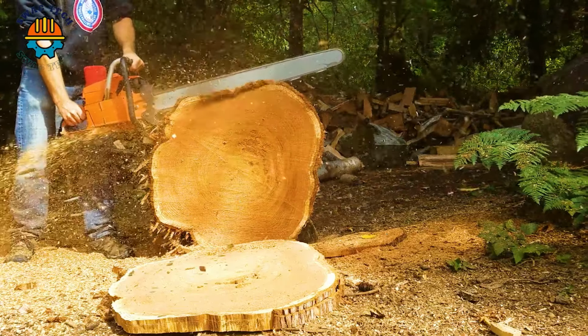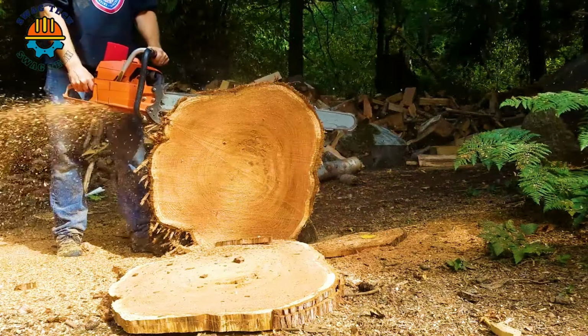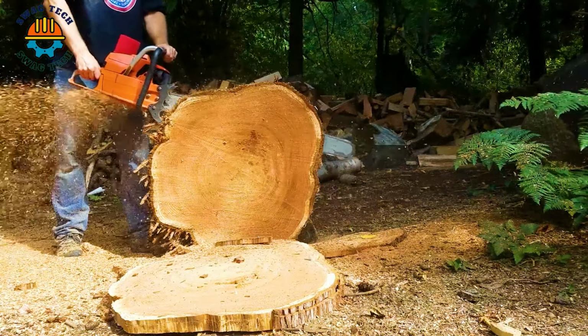The length of this saw is about 1.5 meters. Only this can meet the task of cutting such large logs.